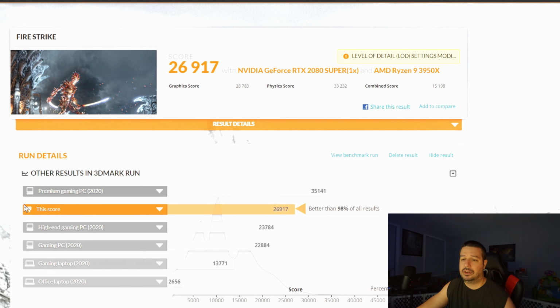Whoa! This PC is a beast. Look at how it breaks down here. So a high-end gaming PC typically comes in somewhere around 23,700. My score was about 27,000, which places it in the top 2% of all tested PCs. And the most premium of premium PCs come in at about 35,141. So here you're talking about a $6,000 build probably.